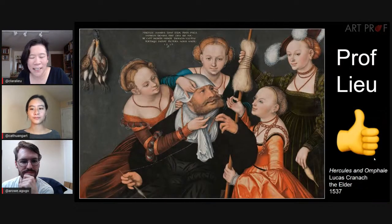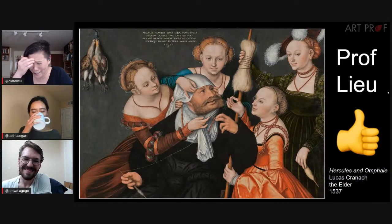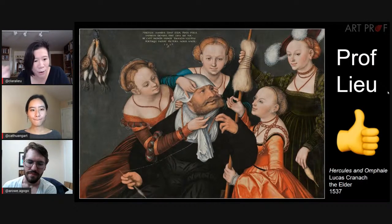All right, my thumbs up, again, another Lucas Cranach the Elder, and I have to tell all of you a little bit about this story because it's hilarious. This is an image of Hercules and Omphale with some maids, and it's an image of Hercules spinning wool. Does everybody see that hand at the bottom? He's like holding some of the wool, and then the thing in the almost upper right. I thought it was a broom at first, but that's part of the spinning wheel. And the female in the orange dress, she's holding onto that.